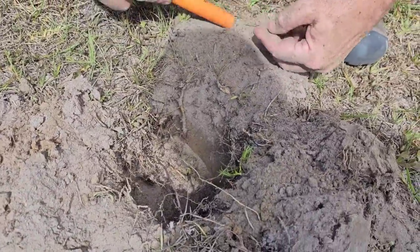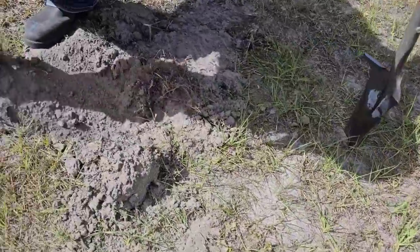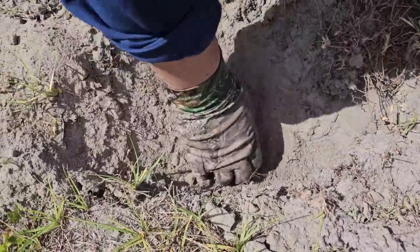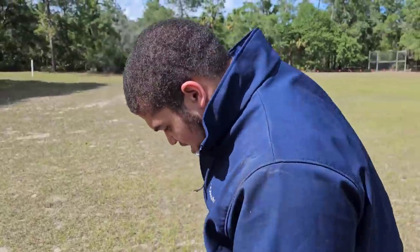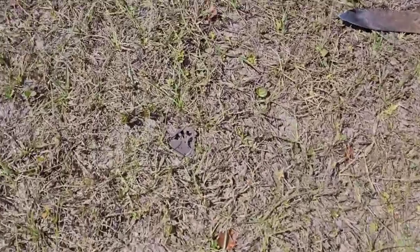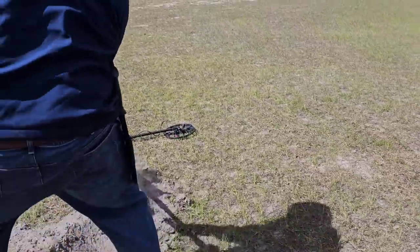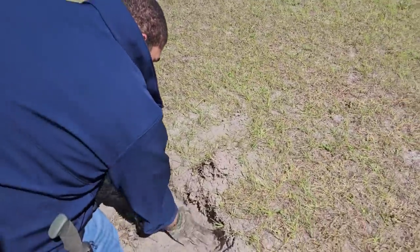Mm-hmm. Scott's on clock parts. All kinds of stuff, huh? And then Brian is on some huge thing. Holy cow. What is it? I have no clue. It might be the old railroad to Otter Creek. So Scott was on the clock part right there. And Brian's digging up the entire yard. He's on something big. Found a Volkswagen.